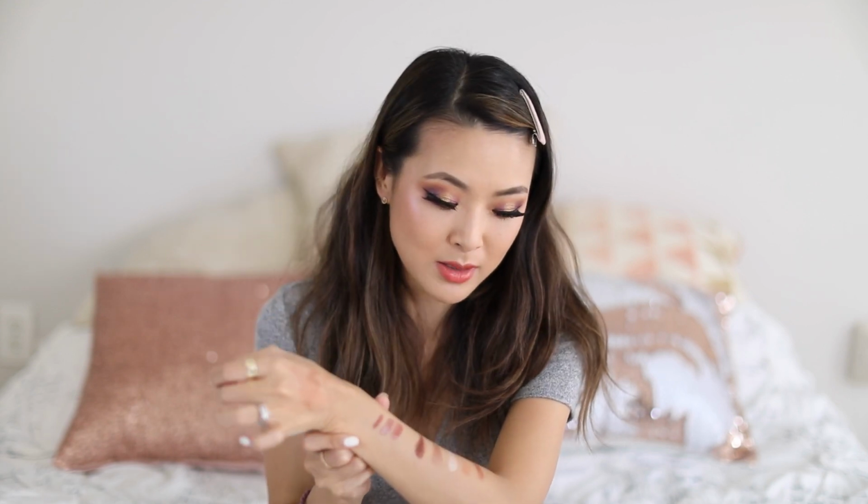But swatching the pencil, I do really like the color. I am especially excited about using the lip pencil. Obviously, the pencil and these shades look good together in combination, so very excited to use that.